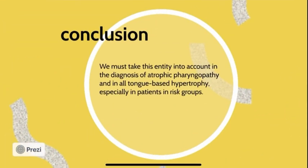Conclusion: we must take this virus into account in the diagnosis of atrophic pharyngopathy and in all tongue-based hypertrophic lesions, especially in patients in a risk group.